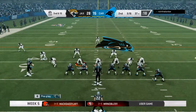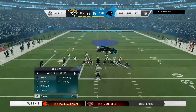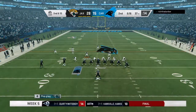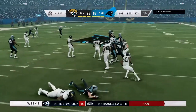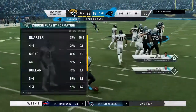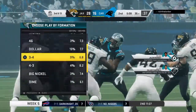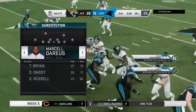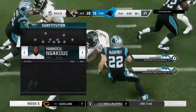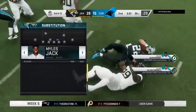Line of scrimmage, again the 37 as they line up 2nd and 10. Newton going to hand it off to McCaffrey. And that play going absolutely nowhere as he's belted before he could get out of the backfield. That'll set him back with a loss of 3 on the play. And it'll be a 3rd and about 13.